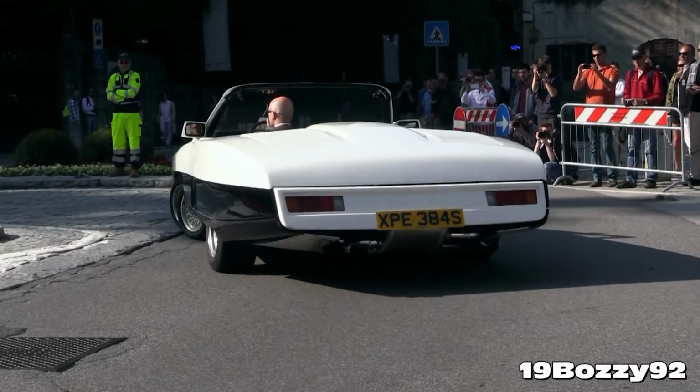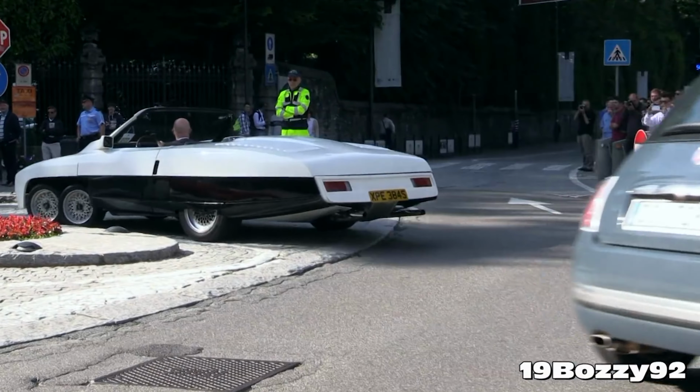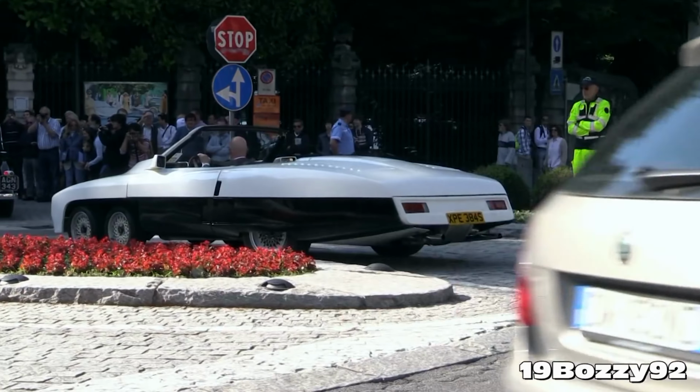One is reportedly in the Middle East, while the other was discovered in Greece, restored, and has been shown at high-end Concours.